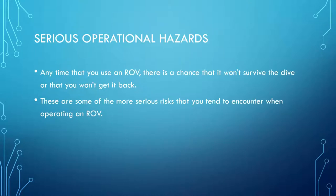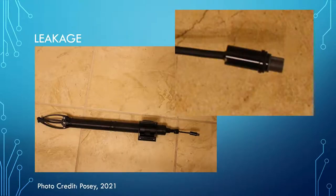One of the bad things about an ROV is that underwater is a hostile environment. So anytime you're using your ROV, there's a chance that you're not going to get it back or that it won't survive the dive. So I wanted to wrap things up by talking about some of the more serious risks that you encounter when operating an ROV. One of the big ones is leakage.